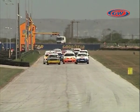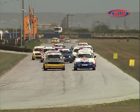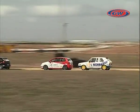It looks like it is all about the man in that silver Golf up front there, George Economides, but look at the pressure from that Fuchs Titan car on his outside. It's not all about it. There's a little bit of pushing and shoving, and everybody wants to the front.